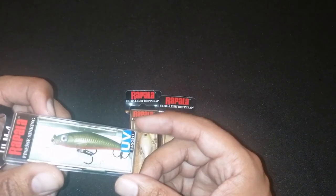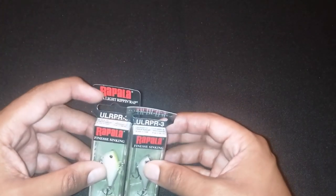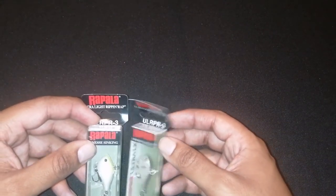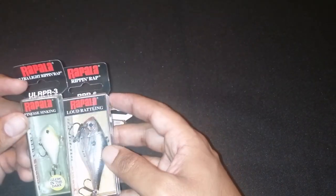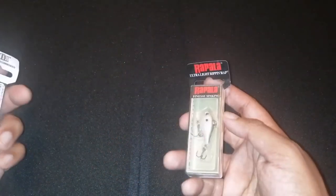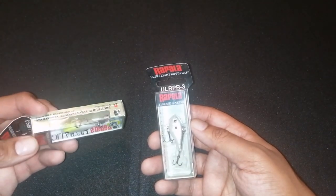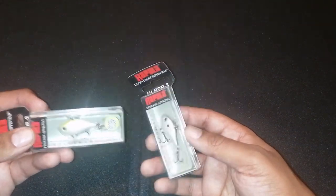So yeah, awesome. Then we have, and I'm excited about these ones as well, the ultra light ripping wraps. They're basically the same as the previous lure that I went over. These are the ripping wrap 6, and these are the ultra light, so you can see the size difference. With these ones, I got a glow in the dark. It's basically called glow. It's full white, which is glow in the dark, and has a chartreuse head.